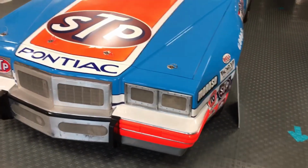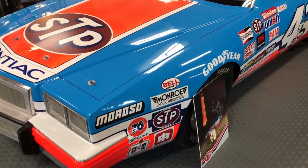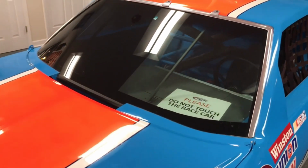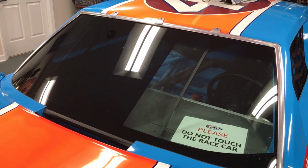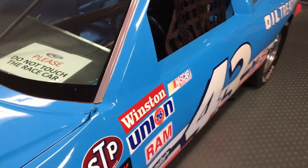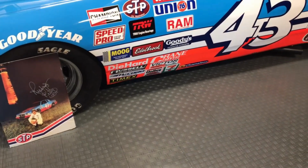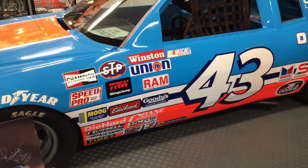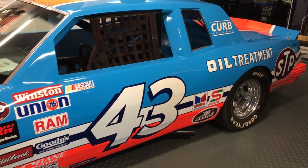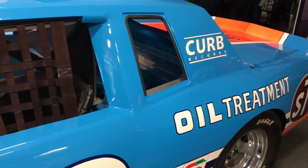We'll get a good look at the decal placement here too. This paint job is awesome. And you notice in the later years, the half or a little over half tinted windshield that Richard ran. Winston, that was my era there. Beautiful car. And you notice the maroon safety net that you see in a lot of the later cars had the maroon net. Curb Motorsports.